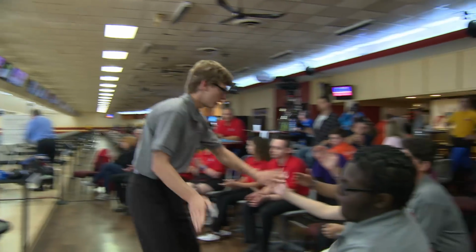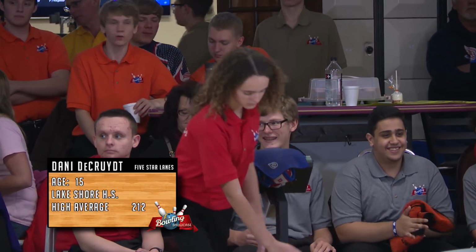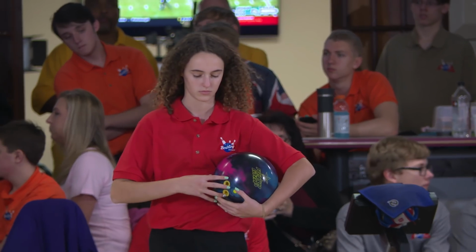You know, a lot of times after the teams make the change of lanes, the lane plays a little bit different, but he threw a really good shot to get that double. He did. Danny DeCroot good now. Danny back in the first frame, left the 4-pin, but covered it.